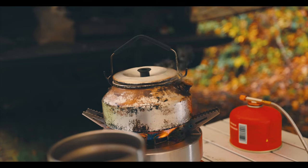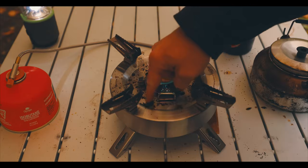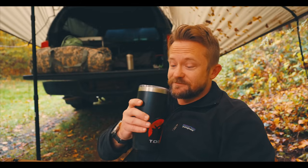You all saw with the stove there, I made a huge mess. That coffee went from ice cold to boiling like that. Basically, it reacted faster than I could. And yeah, made a huge mess. So.